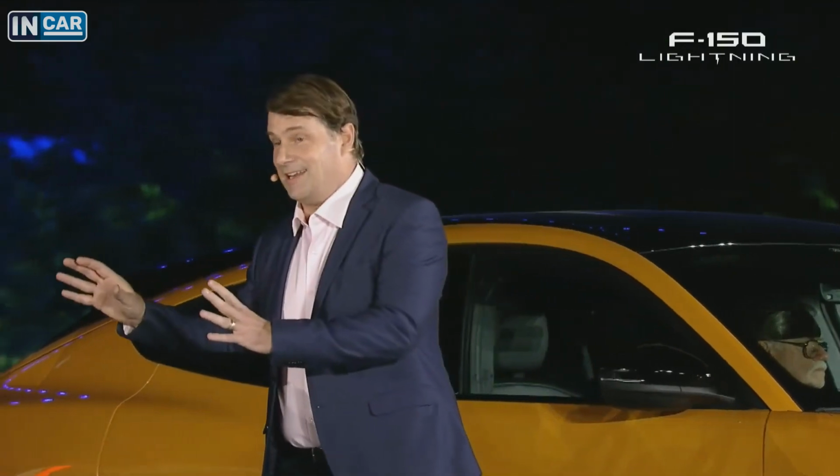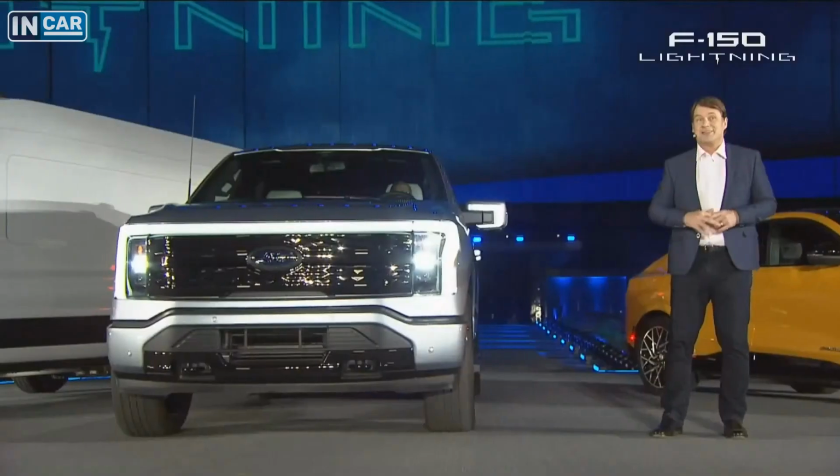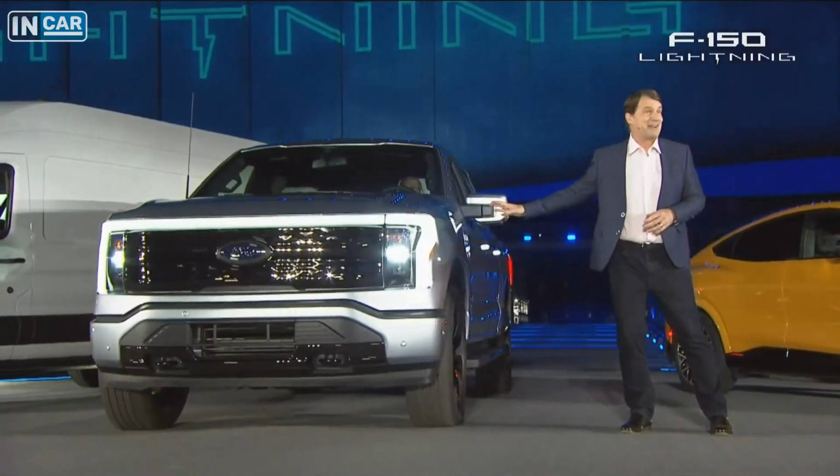And for more information, to reserve your F-150 Lightning, you got to go to Ford.com. It's only going to cost you $100 to make a reservation.